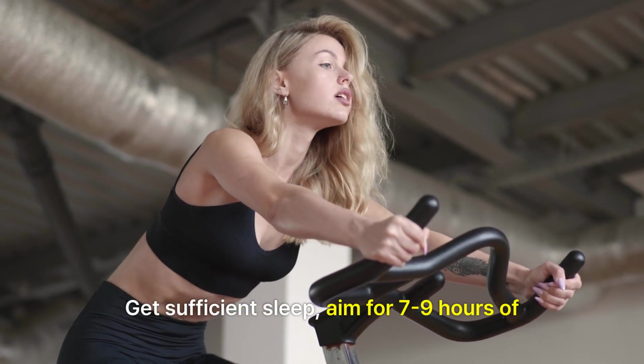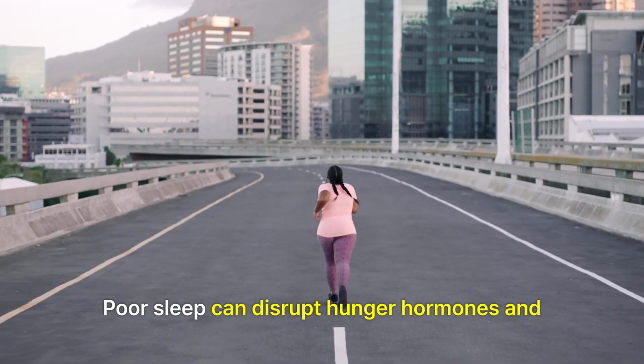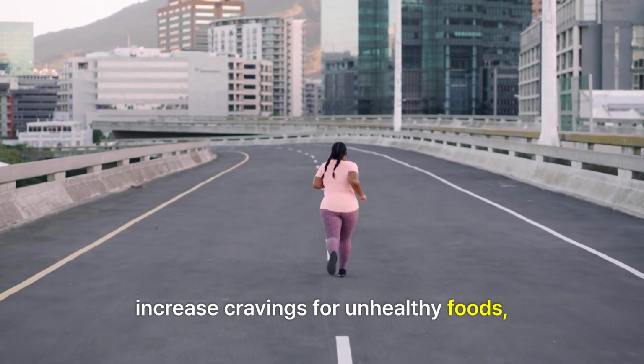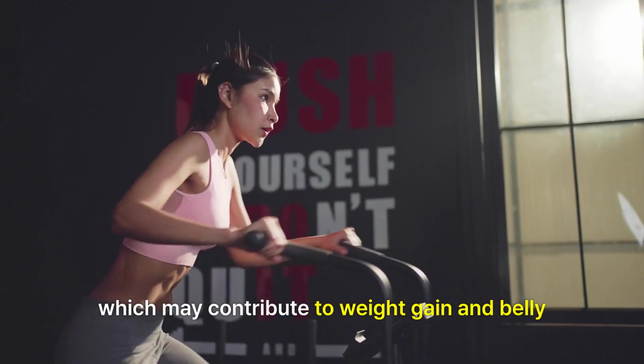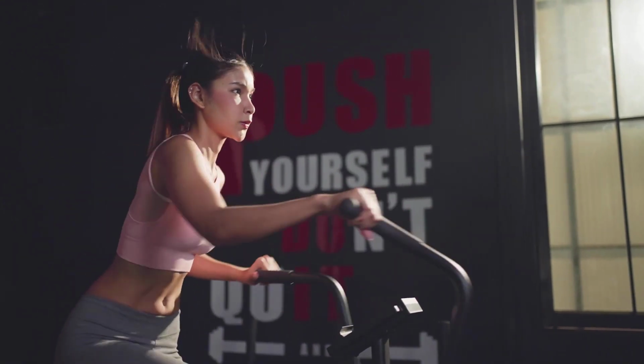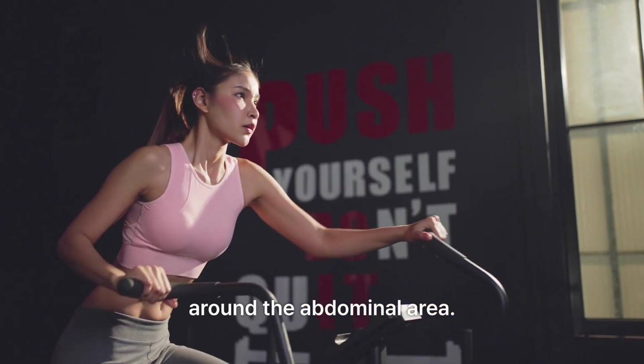Get sufficient sleep. Aim for 7–9 hours of quality sleep per night. Poor sleep can disrupt hunger hormones and increase cravings for unhealthy foods, which may contribute to weight gain and belly fat accumulation. Manage stress. Chronic stress can lead to weight gain, especially around the abdominal area.